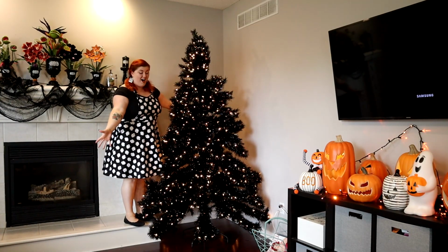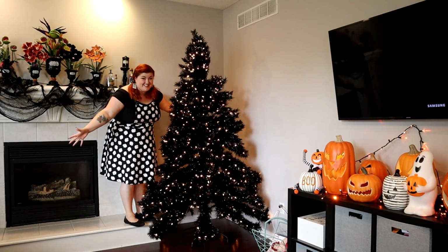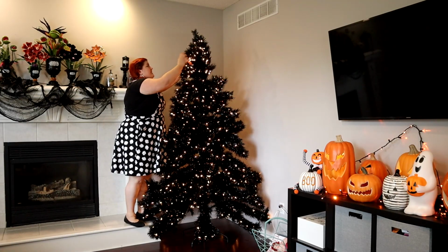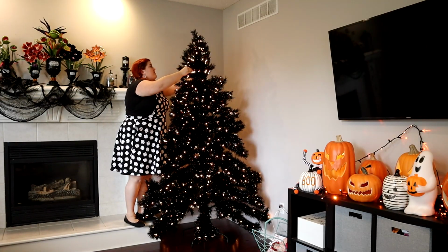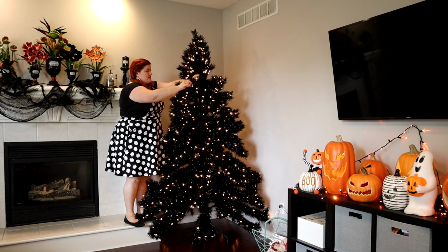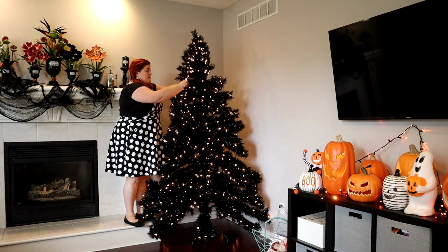I'm so excited. Okay, so I'm definitely going to keep messing with all these branches, get it all nice and fluffed up so that all the gaps are filled.